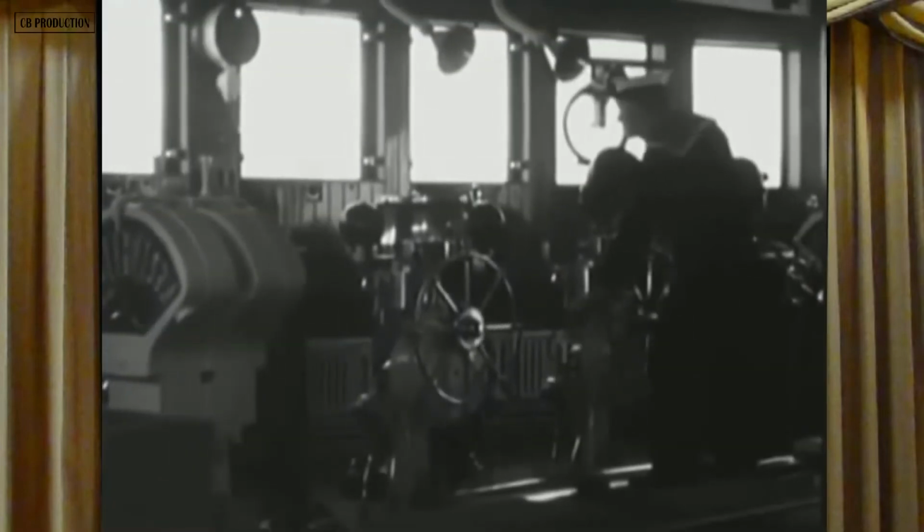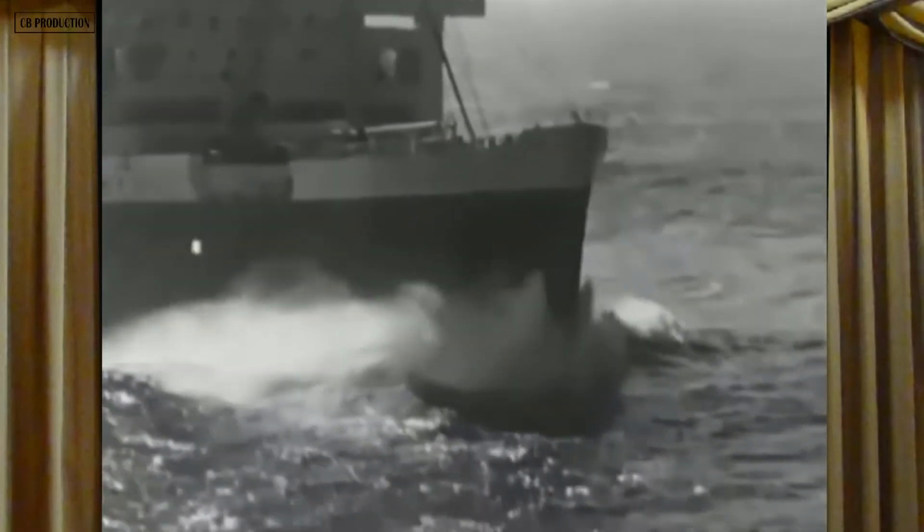Everybody hoped the ship would win the blue ribbon on this voyage, but fog prevented a record.